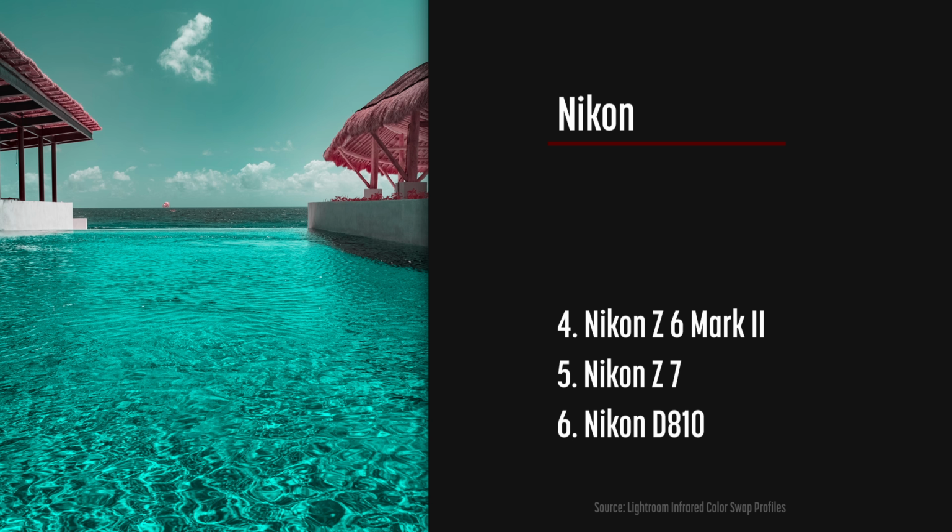Coming in at number 3 is the Z7 Mark II. This 45 megapixel camera was also released in 2020. The second most popular Nikon camera for infrared photography is the Z5. This 24 megapixel camera released in 2020 is an excellent entry-level Z camera.